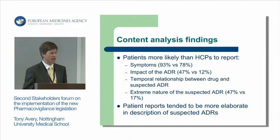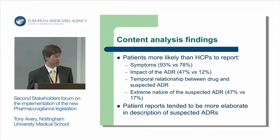In terms of the content analysis, patients were more likely than healthcare professionals to report symptoms. I think very importantly, much more likely to report the impact of the ADR on themselves and their lives. And also importantly, we were able to see that patients, without having been given instructions, clearly reported temporal relationships between the drug and the suspected ADR.